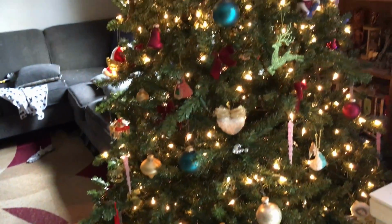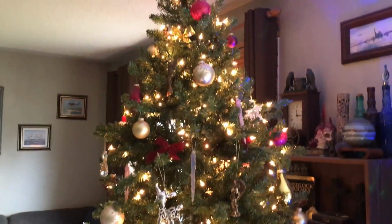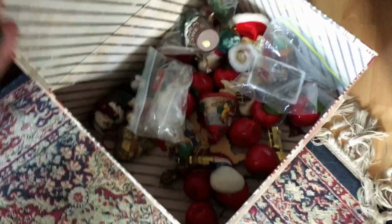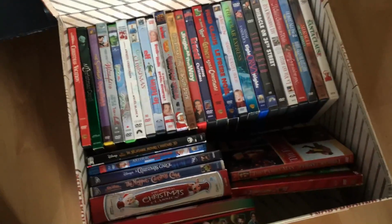So here it is so far. There's still probably some ornaments we're going to put on. I don't know yet 100% what's going on with that. But there's stuff over here. Still some ornaments there, and this is full of ornaments, like hooks and things, but lots of nice ornaments in there still. And this is Christmas movie collection.